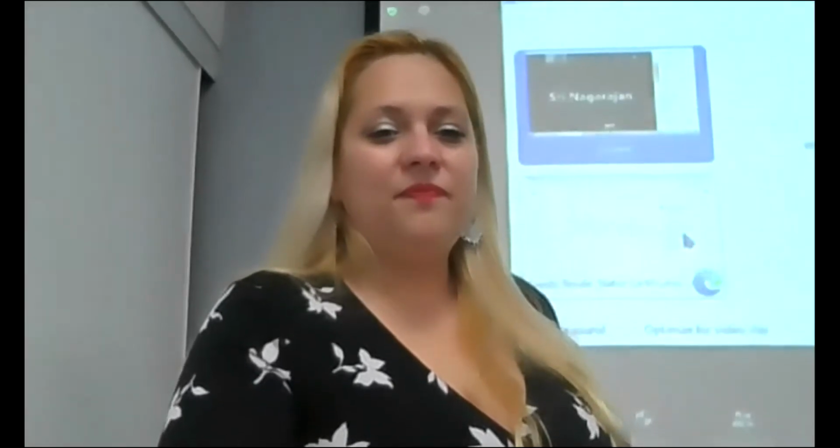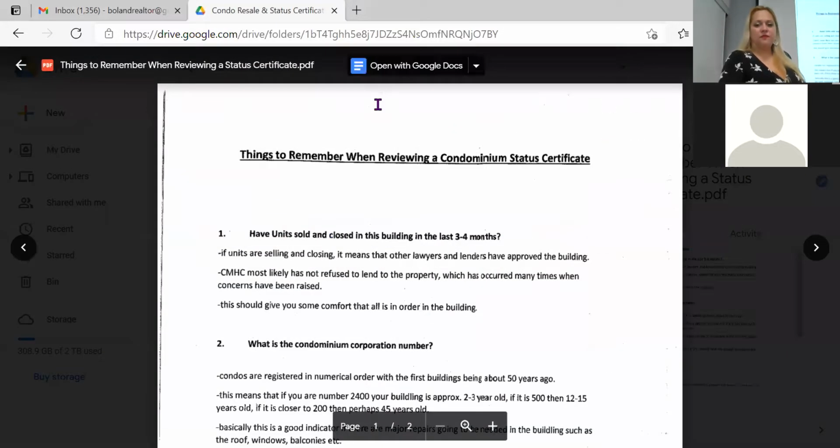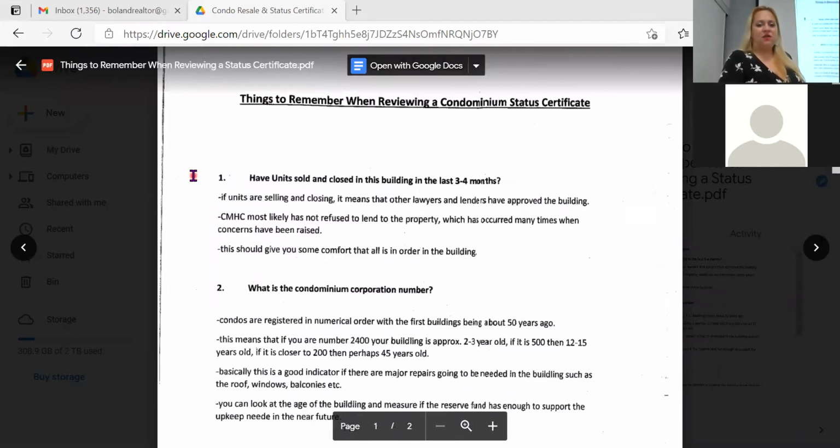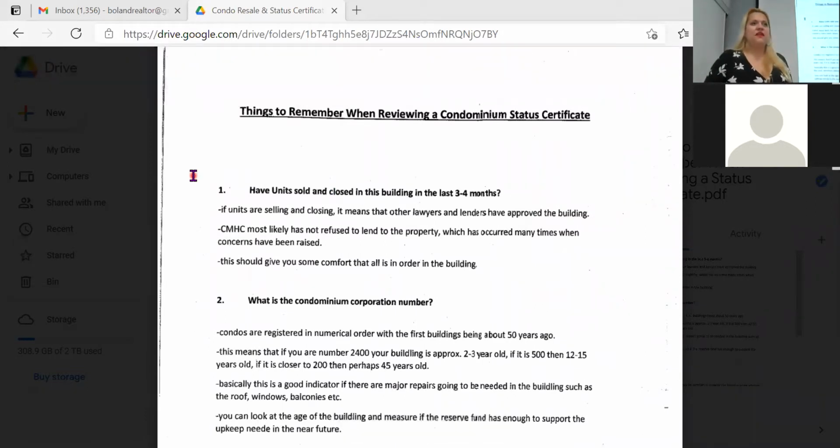All right, I'm going to go back to my screen share now. I just want to touch on status certificates a little bit. I want to caution you guys, while I want to teach you a little bit, or at least refresh your memory or touch on a couple of points of the status certificate, at the end of the day, you are not telling your client to waive based on your findings.